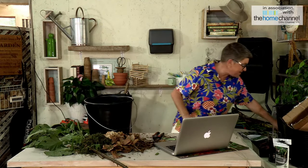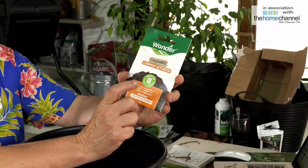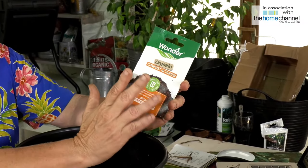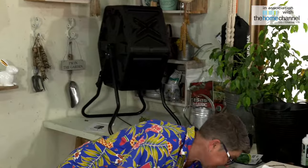Of course, the other thing that you can do is you can get compost activator. Now, compost activator is basically good stuff, it's like yeast. You add this to some tepid water, and then you pour it onto your compost heap, okay? And that will help you create good compost within 6 to 8 weeks. You're saying to me, Tanya, 6 to 8 weeks? True story, because let me show you this.